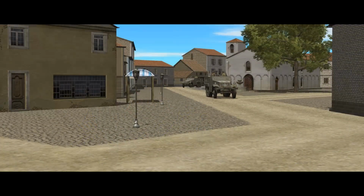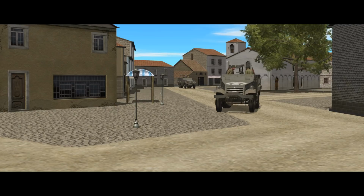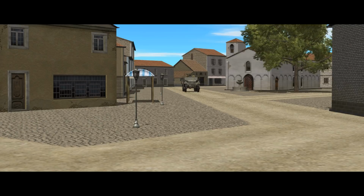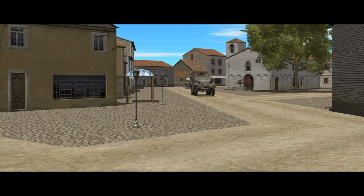The advantage of the mortar carriers lies in speed. Obviously they're faster than a mortar team walking around on foot, but they also don't need to stop and set the weapon up to fire when they're in the carrier because it's all ready.